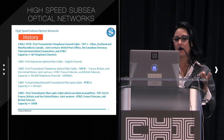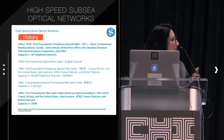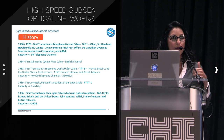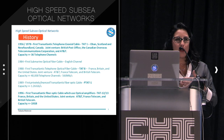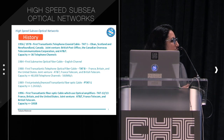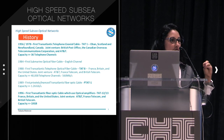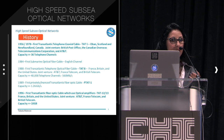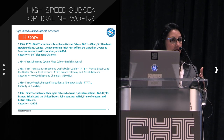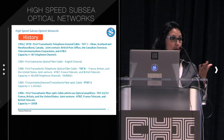The next step was to replace the coaxial cable with optical fiber. So the TAT-8 allowed that and grew the bandwidth considerably. But the very, very important big change that happened in submarine systems was the invention of the optical amplifier. Before that, the optical signal was converted to an electrical signal, amplified at that level, and converted again into light. But with the invention of the optical amplifier, they could use more channels. So the bandwidth grew considerably.